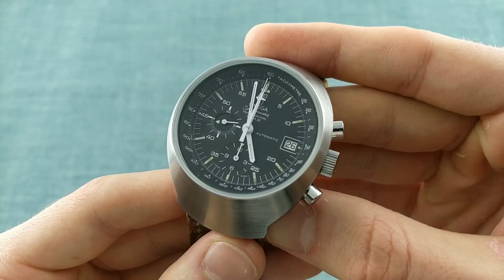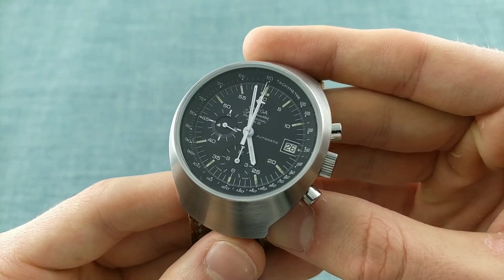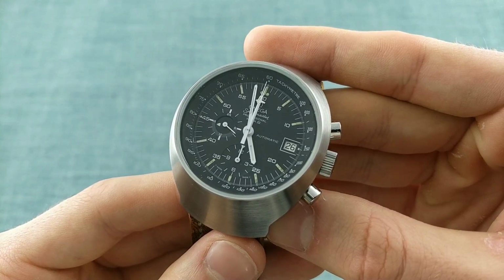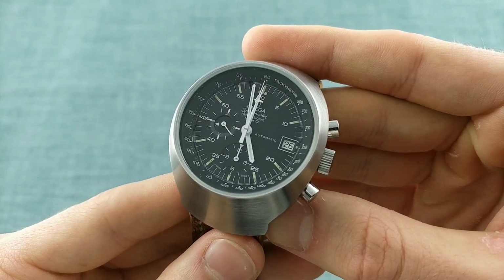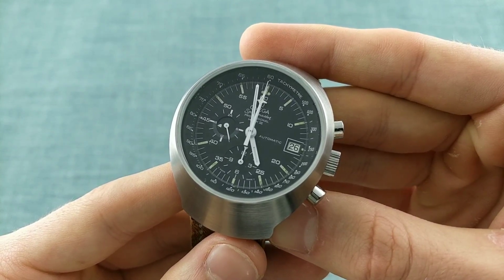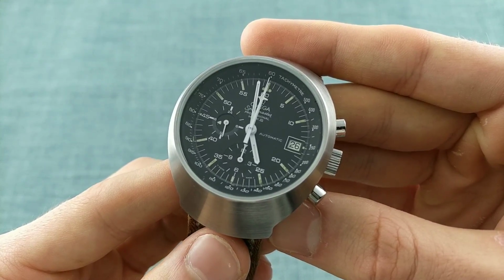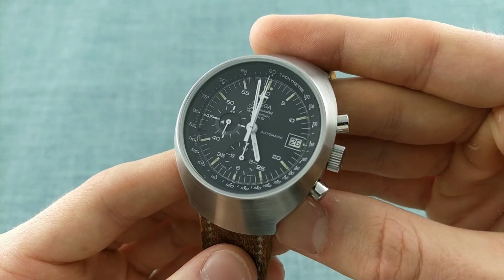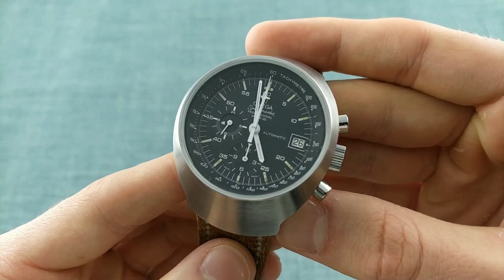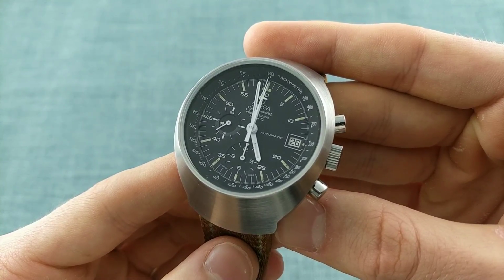But in many ways, a really major drive behind the Mark III was the introduction of the Lemania 1340 and 1341 movements. These were the first automatic chronographs from Lemania, and Lemania was a long-time movement supplier for Omega. For instance, the caliber 321, which we so commonly associate with the early Speedmasters, was a product of Lemania. So it's not surprising that this movement fitted into the Omega, and of course was co-developed with Omega as well.